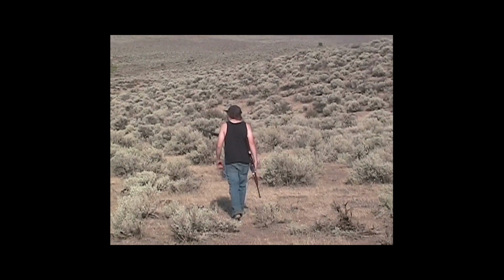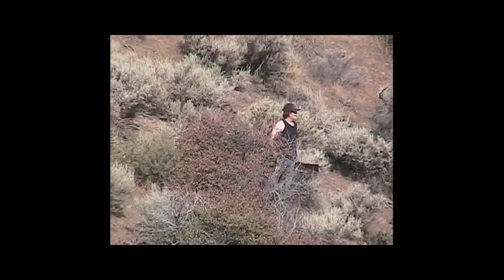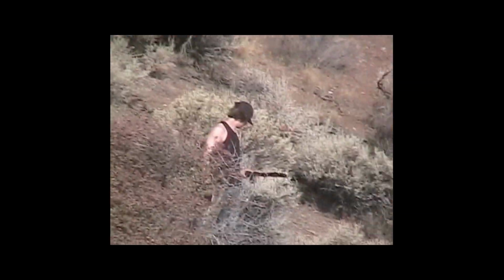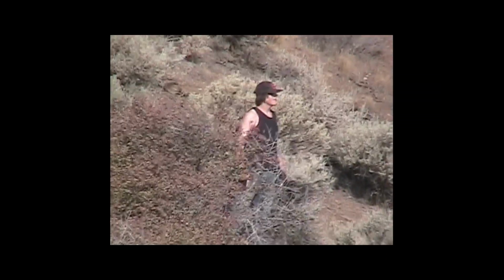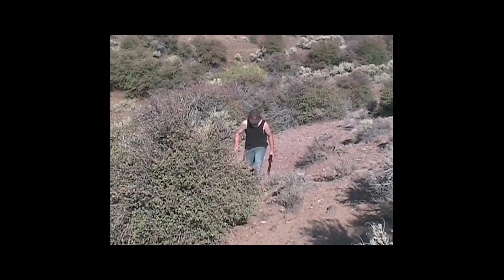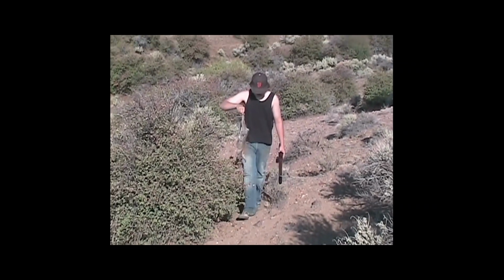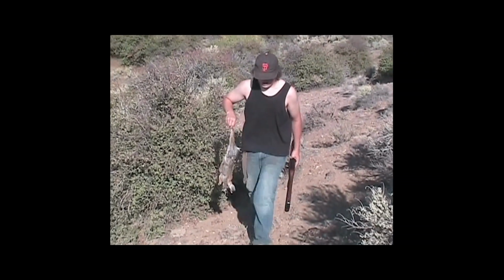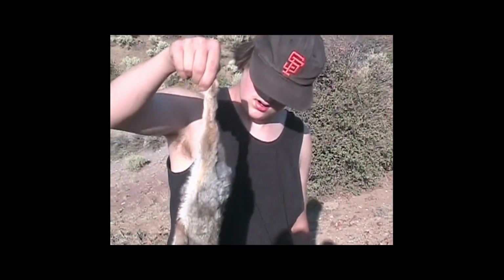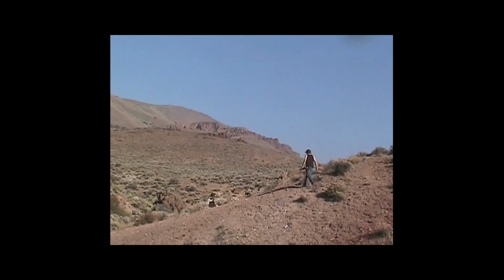They're going to see if they can catch up with a rabbit. They did, and they have one already. And it didn't take long for Dustin's deadly aim to connect with another cottontail rabbit. They'll skin it and take it home to share with the rest of the family. Hold him up. Let's look at him. It's a cottontail rabbit.